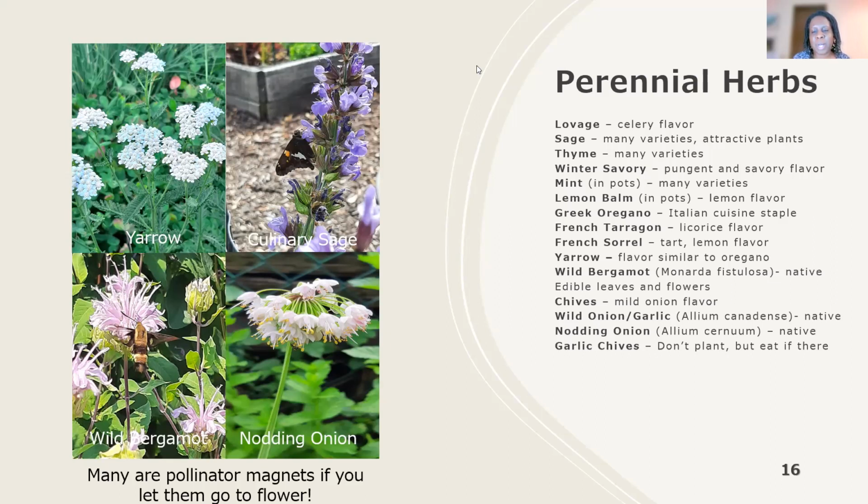The first one is wild bergamot, which is native, and both the leaves and the flowers are edible. So you can use the leaves as an herb. And then also wild onion, also known as wild garlic, and nodding onion are also native. Those impart a taste similar to chive, a nice subtle onion flavor in your dishes.